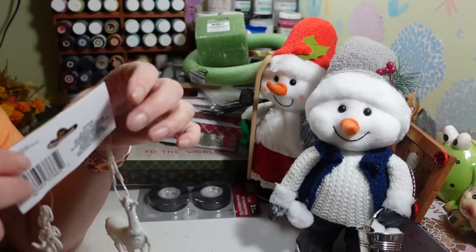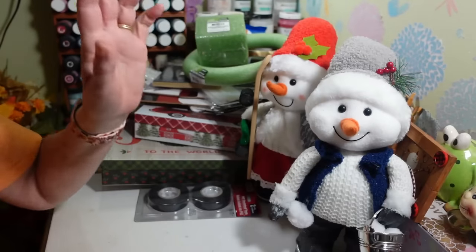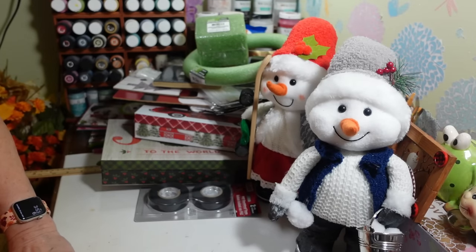Oh, I can't reach it right now. But anyway, I'll put it back here for now. Hopefully I don't forget where they are. I did grab some more wrapping paper.